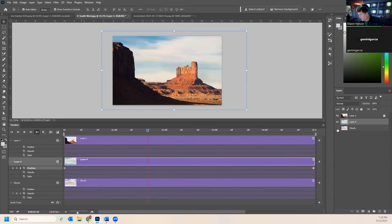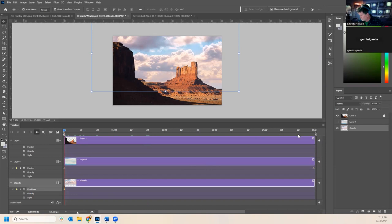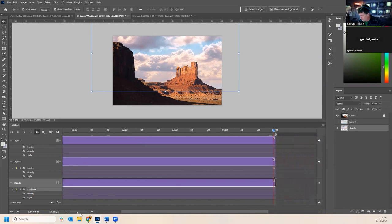And now we can do the same thing with the puffy clouds. I can set a key there, come over here and set another key there. We can set keys anywhere. I'm just going to have one at the beginning and one at the end.